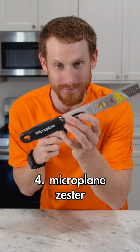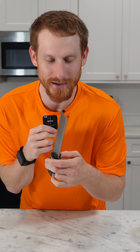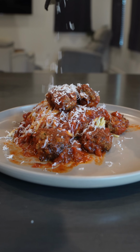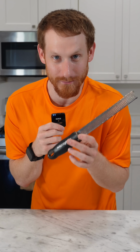Then I really love this microplane zester. It comes out in pretty much every recipe I do. It's the easiest way to mince garlic without making a mess, and you can do the same with ginger. You can zest citrus like lemons and oranges. And of course, you can use it to finish with Parmesan cheese when making Italian dishes and stuff like that. It's like the easiest thing to clean as well, so it's a must-have in my opinion.